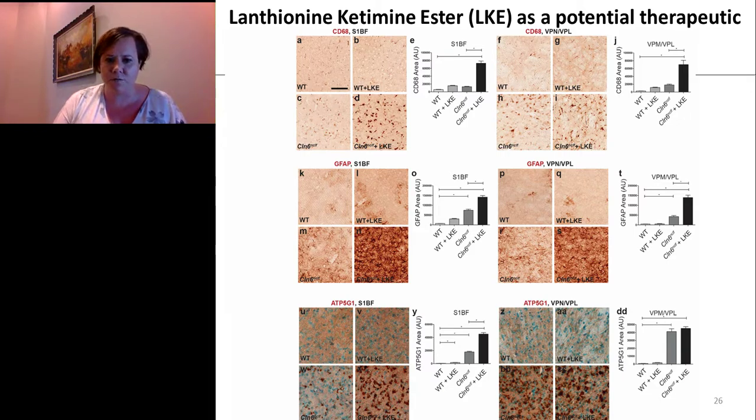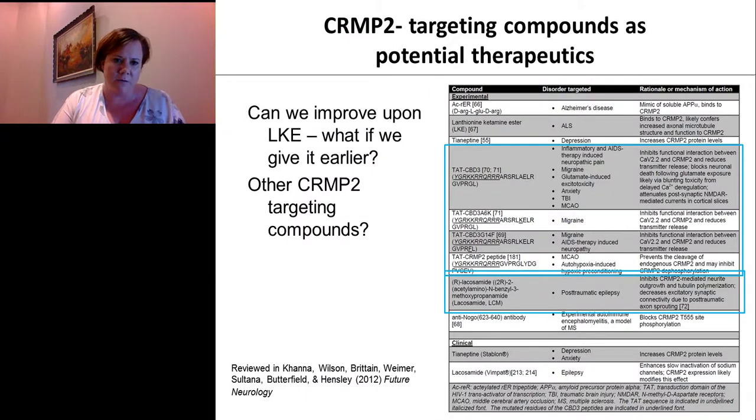If we look at the storage material, so recall that I told you that the hallmark of this disease is that they accumulate storage material in the lysosomes. The same thing is true, that you really don't see any preservation or any protection with the addition of LKE in the brain, either in the cortex or the thalamus. And in this case, what we're looking at is immunohistochemistry for one of the constituents of this disease, the subunit C, mitochondrial subunit C ATP synthase, which we know accumulates in these cells. So the take-home message is that the LKE isn't working.